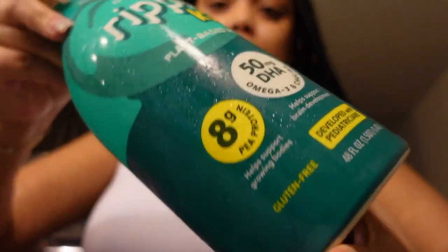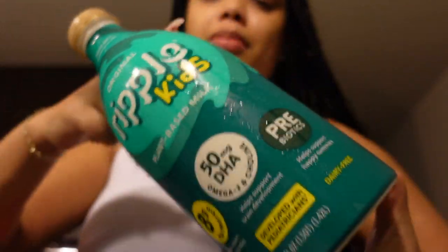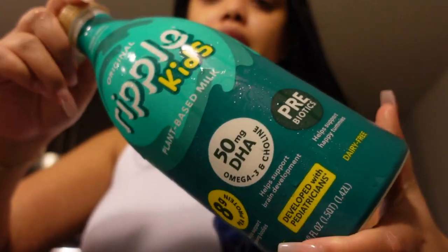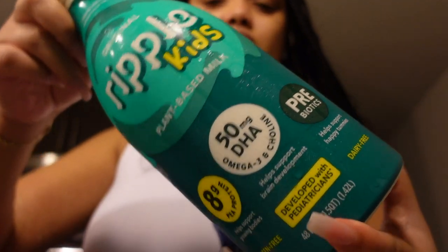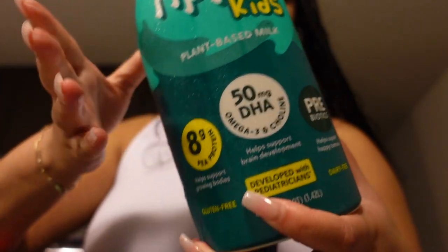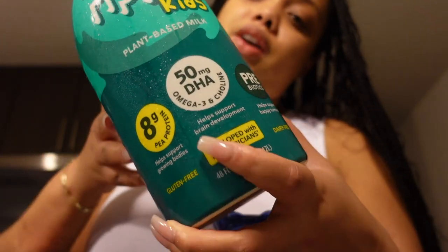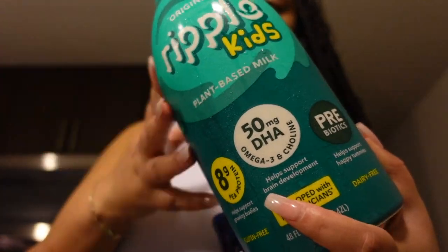So you know, this is Celine's favorite milk. If your baby is vegan or pescatarian, I definitely recommend this kind of milk. Or vegetarian, sorry. I could recommend this kind of milk. It has a lot of vitamins and all of their healthy fats and stuff. And her doctor really loves this one for her.